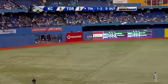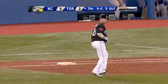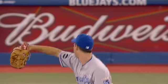Curveball, line to left. Meyer plays it on a big hop. McCoy gets on board. That will turn the lineup over. Three straight hits for the Blue Jays here in the 7th. And it will bring Ned Yost to the plate.